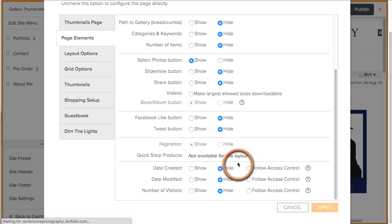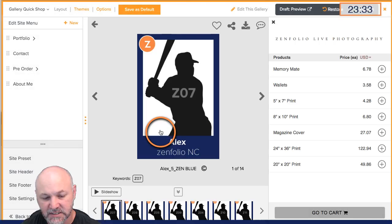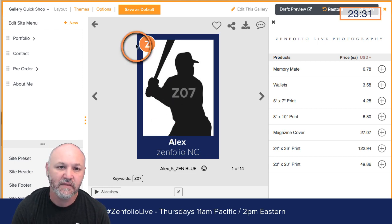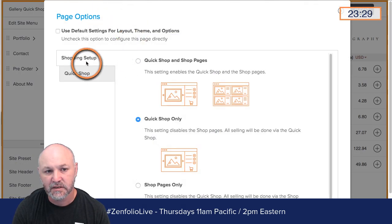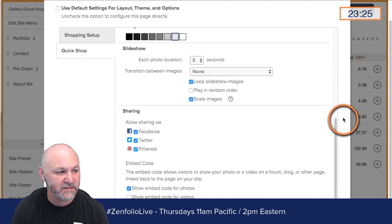We're going to apply that. And then what we're going to do, now all of those extra distracting, destructive, busy elements are gone that we're showing here. Now what we're going to do is we're just going to click on a photo. It's going to load up Kwik Shop in Customize View, which is where we're at. And then we're going to go up here to Options, go to Kwik Shop, and here is where we can hide a lot of these distracting elements.